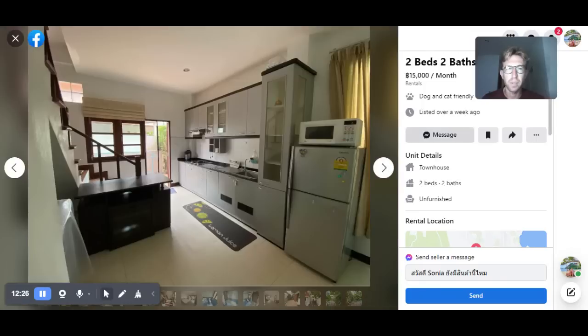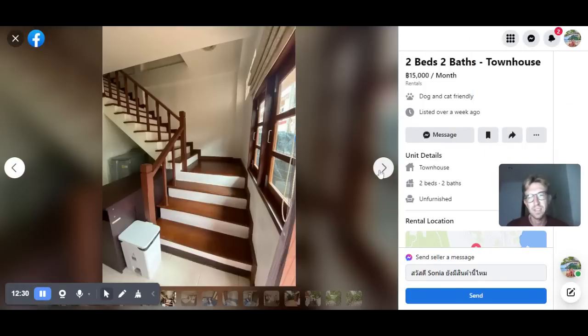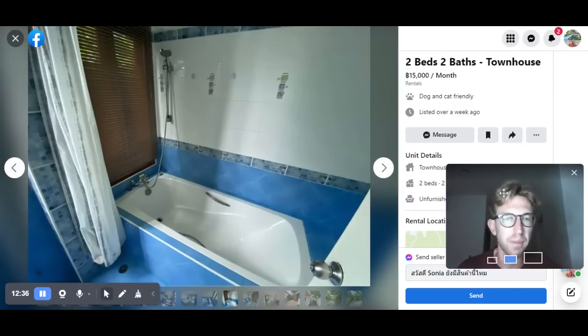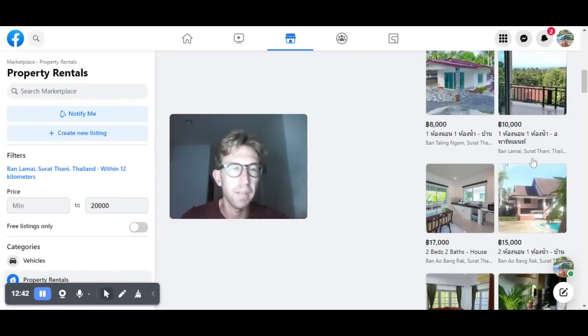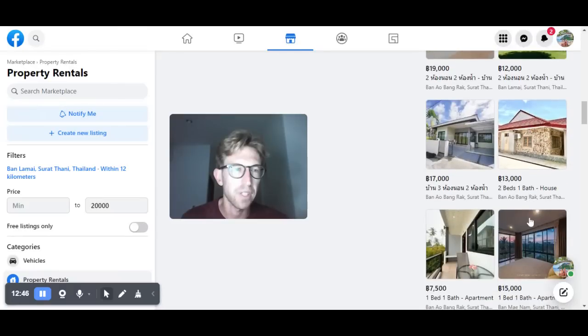So here's another one. It's 15,000 baht per month. And I don't know, looks okay. Furniture doesn't look great. So I think I'm going to pass on that one. What else do we have? Keep in mind that the Lamai area is not really, there's not a lot of really good accommodation options around here.